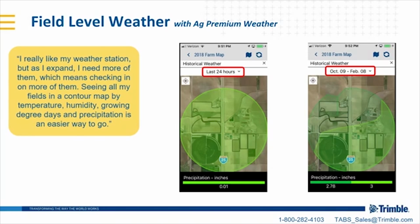If I had fields 20 miles apart, then the diameter of that circle would be 20 miles, right? So it auto sizes to wherever your fields are. And as you can see, at least on February 8th, we had very little precipitation, if anything at all.